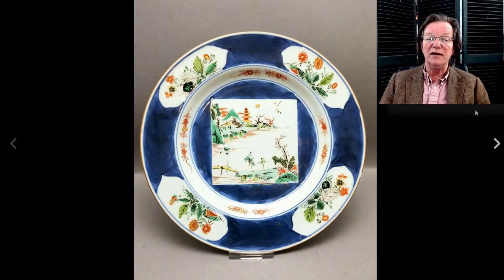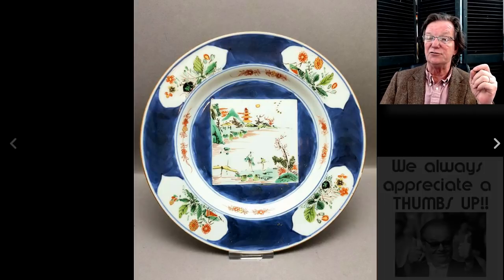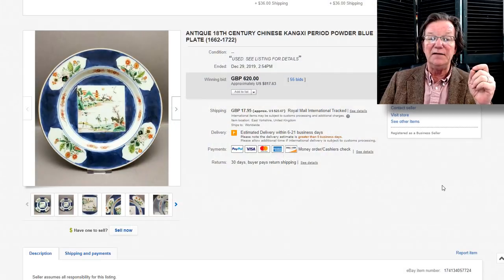All righty, and then over to this, the Blue Ground Famille Verte Kangxi dish. This was a nice one. It's a very highly sought-after pattern with that square panel in the middle. The only problem with this photo, obviously, is that the lighting was a bit too bright, but this was a nice dish. It was a good-looking piece of porcelain, and in the end, it did pretty well.